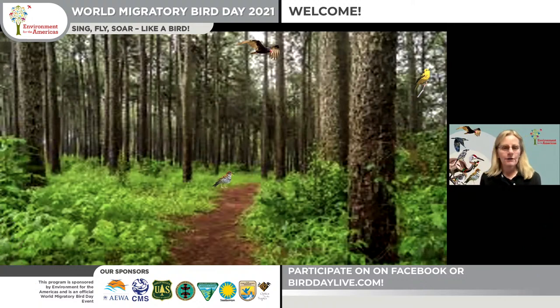Where is the bird? The vulture's in the sky and it's large. The warbler is in a tree and it's small. And this bird is on the ground right now, although you might see it in a tree also. But that's a good thing to think about, is where do you see it? This is a wood thrush.